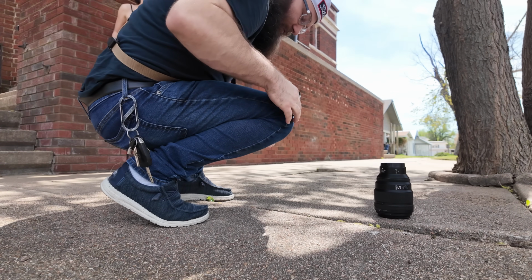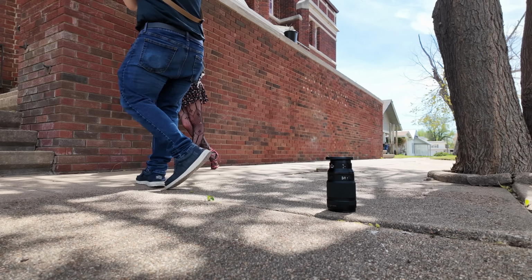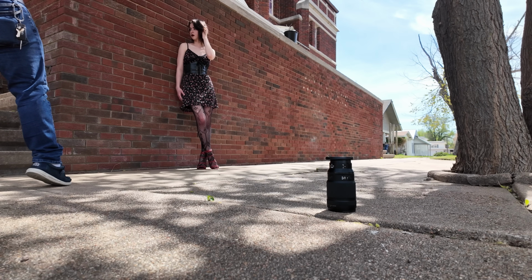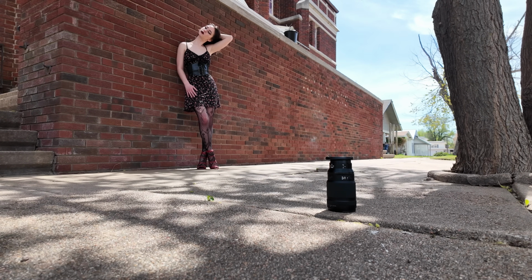Now I'm gonna pop the 85 on. Right now I'm using the 85 kind of just like it should be. You know, headshots, shoulder up, waist up. It just absolutely rocks. Even through the viewfinder, it's just so good.